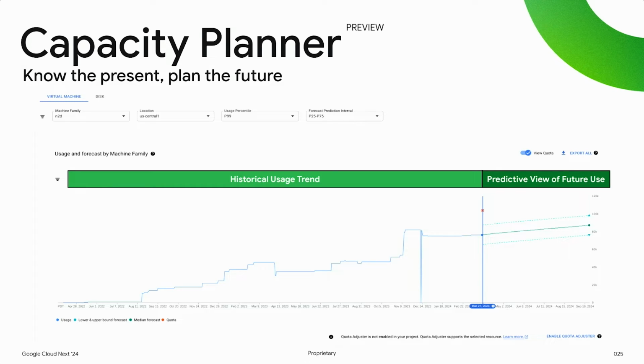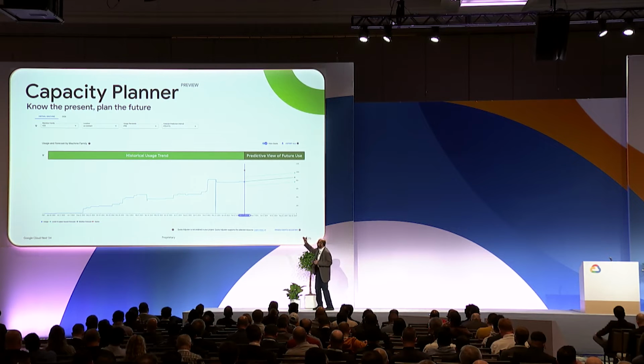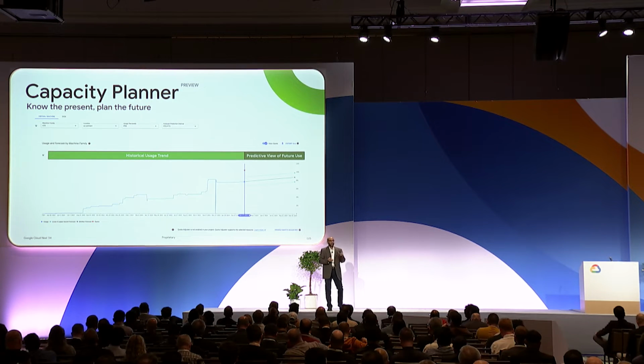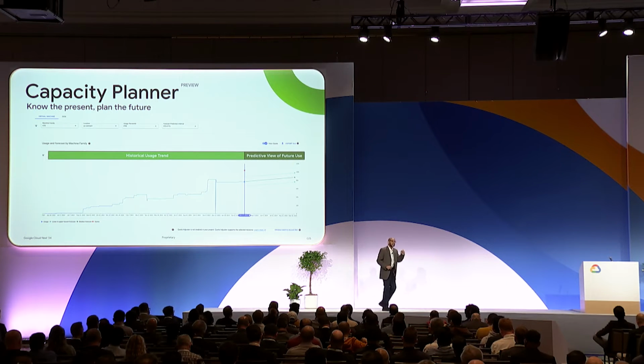That's on the left. So a little step function graph for this particular customer shows how their usage has been growing. In some cases, there are small drops and a step function to the right all the way. But it doesn't stop there. To the very right, there is also a predictive view.